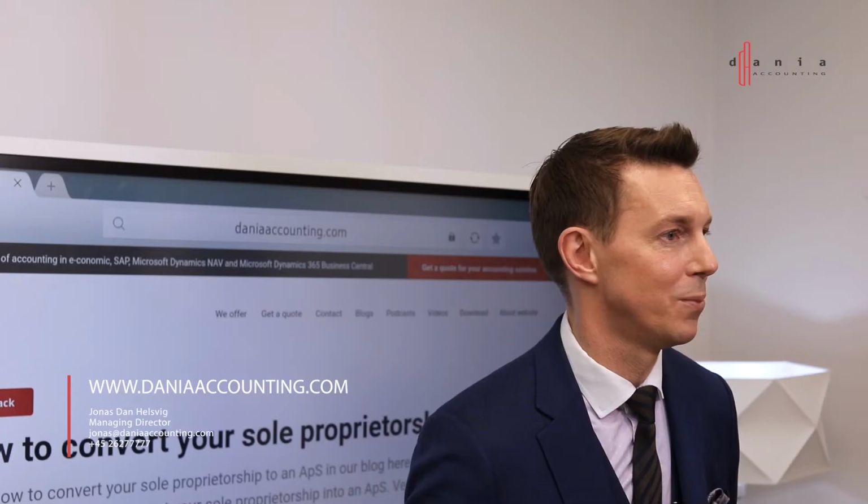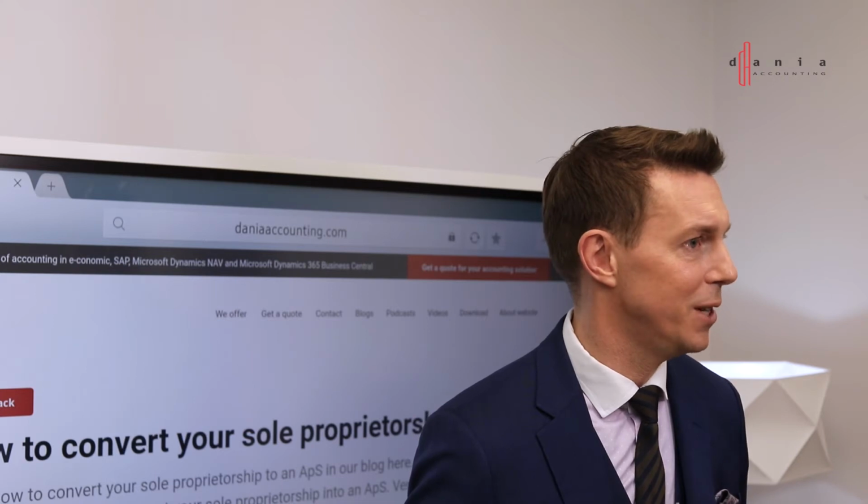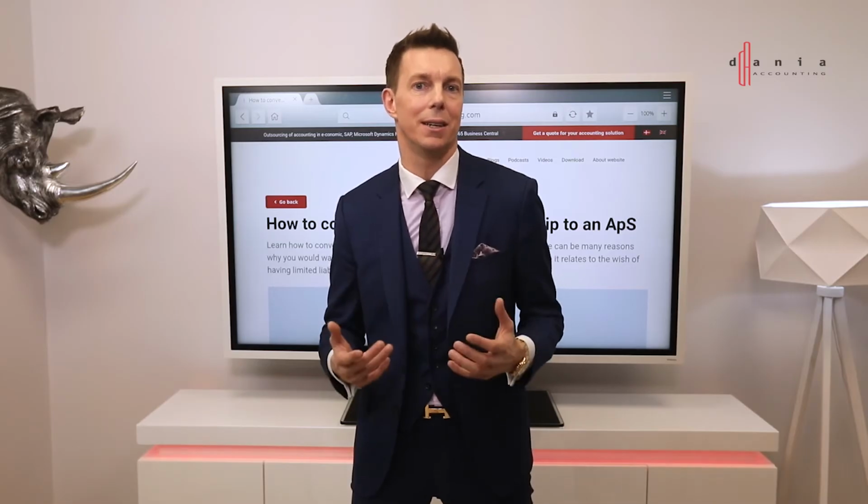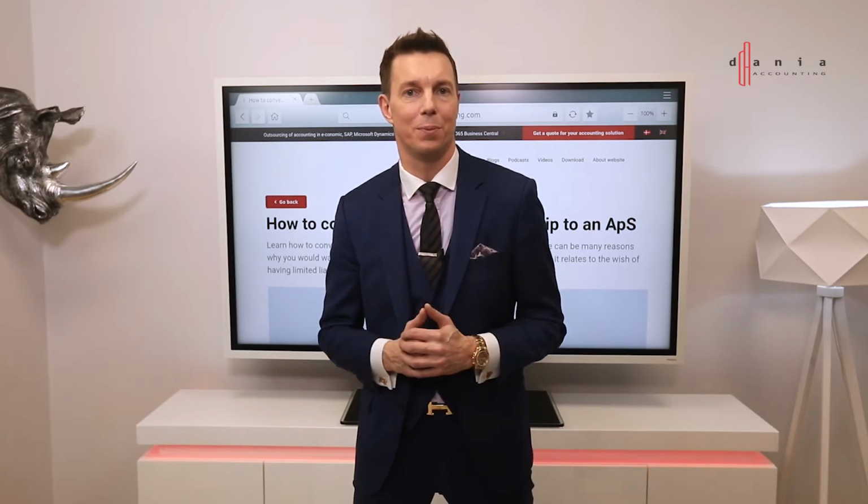So the reason why a tax-free conversion is not really tax-free is that it enables you to make the conversion from a sole proprietorship to an ApS and then to postpone the tax that is a result of the conversion itself. So it's not really tax-free, you just get to postpone the tax from the conversion. When you make a taxable conversion, it means that any tax that is a result of making the conversion will be due for payment now, in opposition to the tax-free conversion, quote unquote, where you can postpone the tax from the conversion.